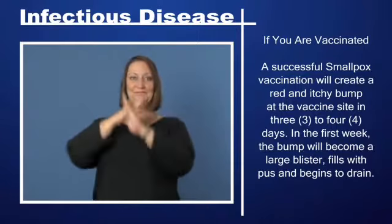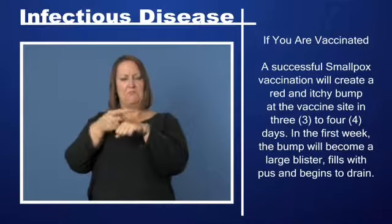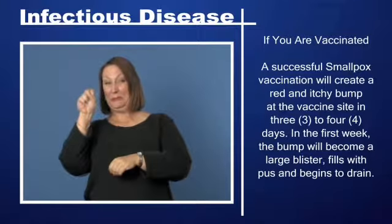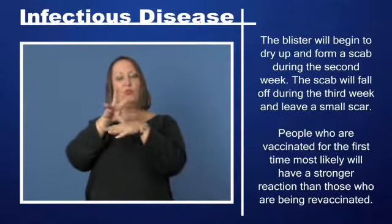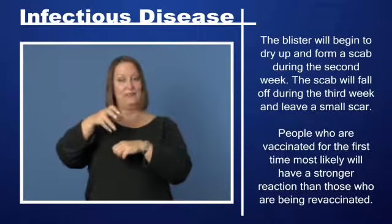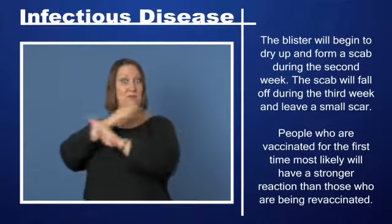If you are vaccinated, a successful smallpox vaccination will create a red and itchy bump at the vaccine site in 3 to 4 days. In the first week, the bump will become a large blister, fills with pus, and begins to drain. The blister will begin to dry up and form a scab during the second week. The scab will fall off during the third week and leave a small scar. People who are vaccinated for the first time most likely will have a stronger reaction than those who are being revaccinated.